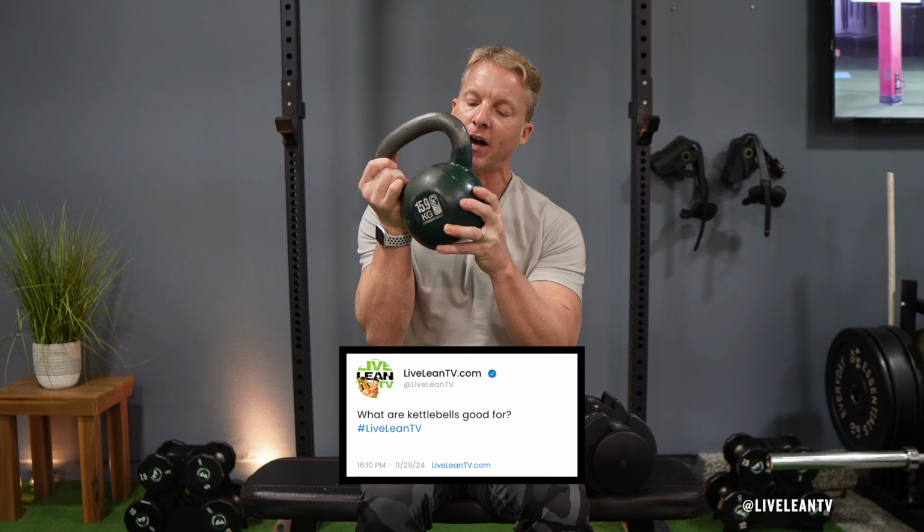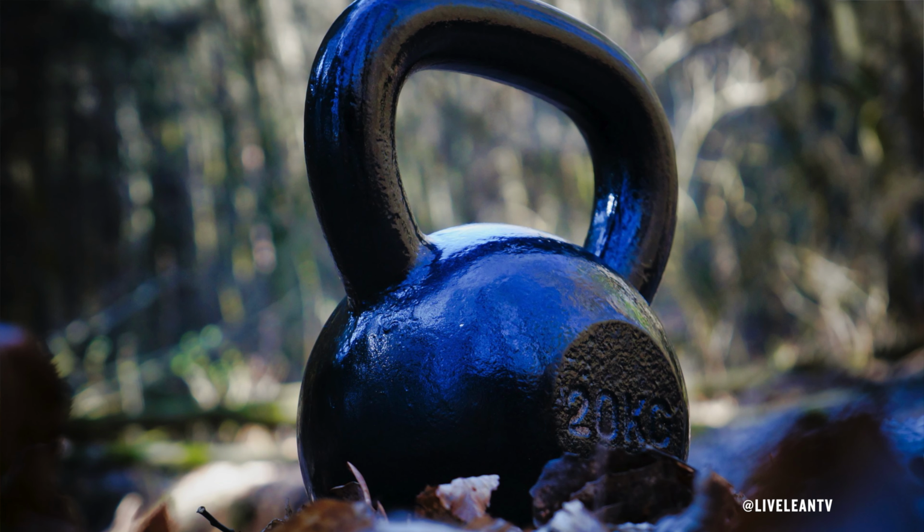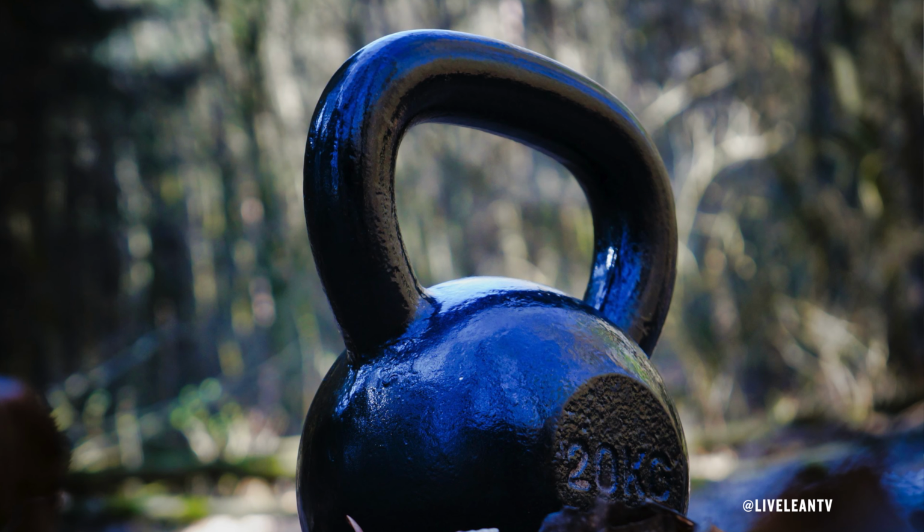So what are kettlebells good for? Kettlebells are great for improving strength, endurance, and mobility. They effectively target multiple muscle groups due to their unique shape and offset center of gravity, which promotes functional fitness.